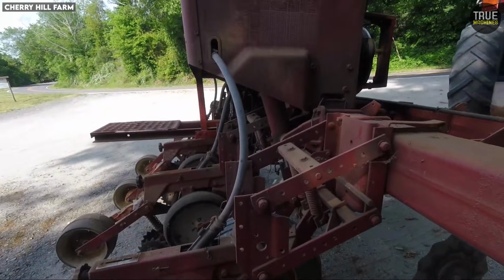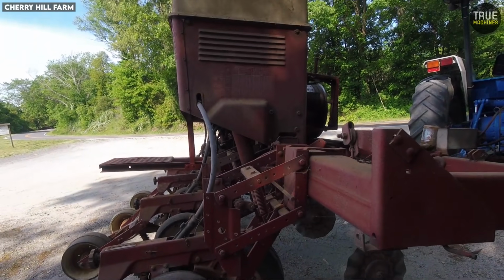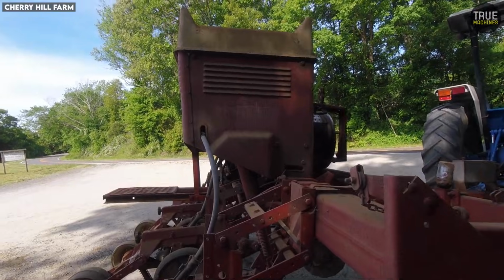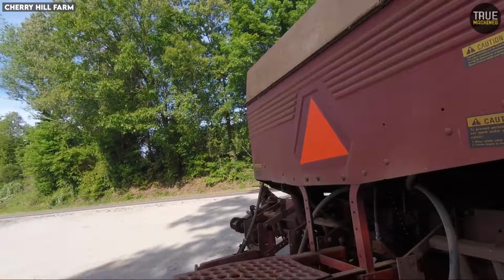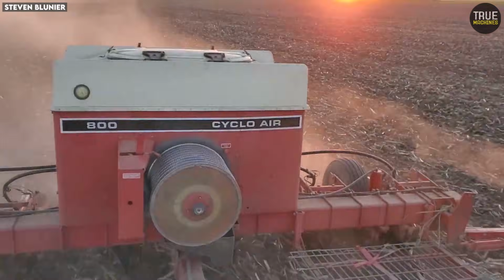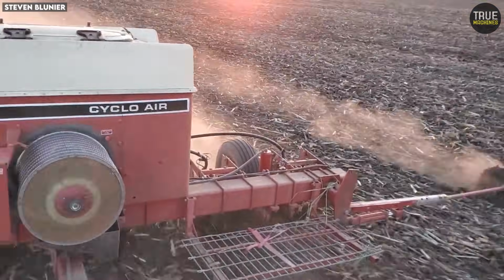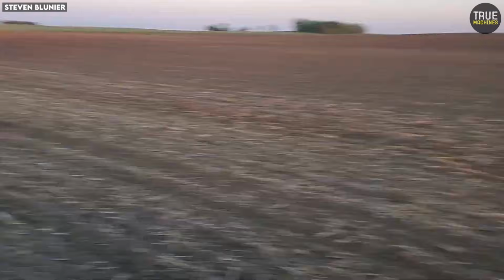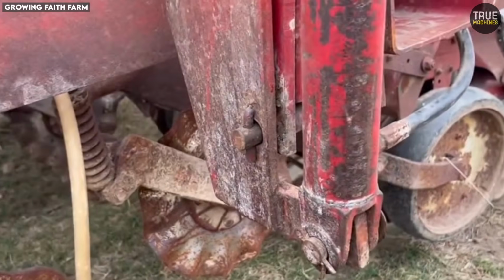The genius of the Cyclo system was its simplicity and effectiveness. Seed plates with precisely sized holes rotated through the seed hopper, picking up individual seeds and dropping them at exact spacing. The mechanical drive from the ground-driven wheel meant perfect synchronization, no batteries, no sensors, just pure mechanical precision that worked flawlessly season after season.